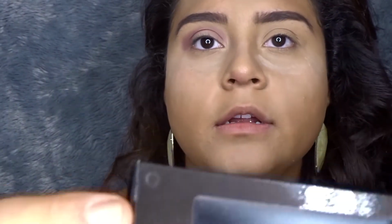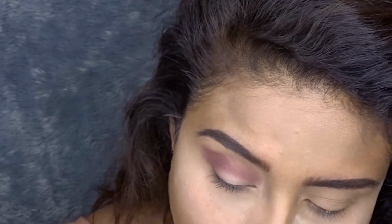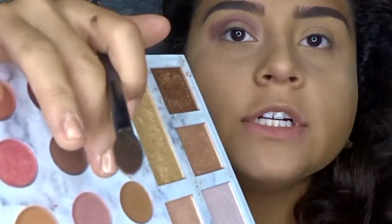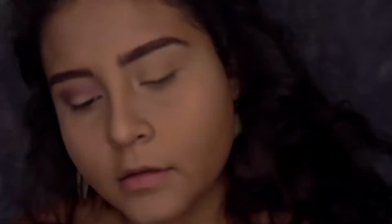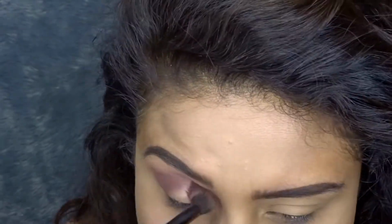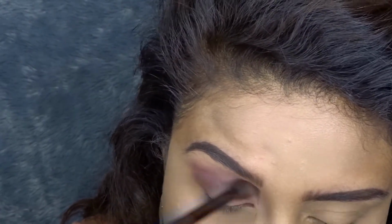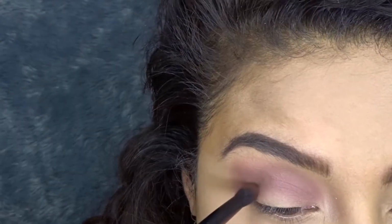Then I'm gonna get this big fluffy brush and get Lure on the ABH palette. This one. Then I'm gonna get a softer color. So I'm gonna get this one right here. And I'm gonna use this kind of like to diffuse out the outer part. Parallel right here. The little brush. I'm just gonna barely put that in there.